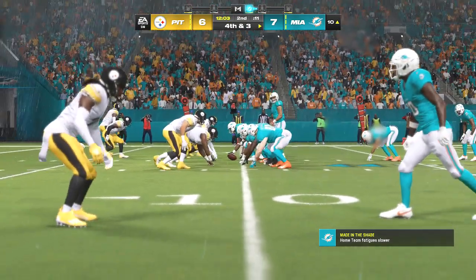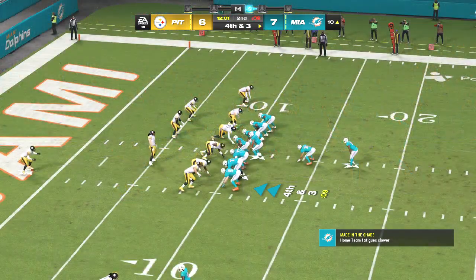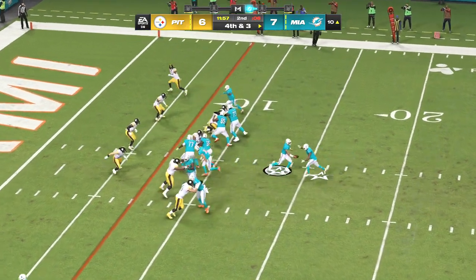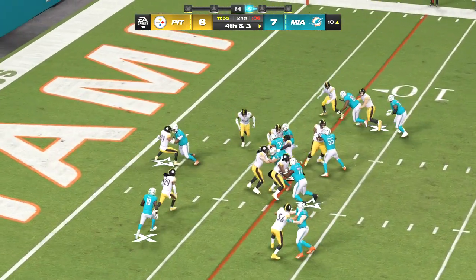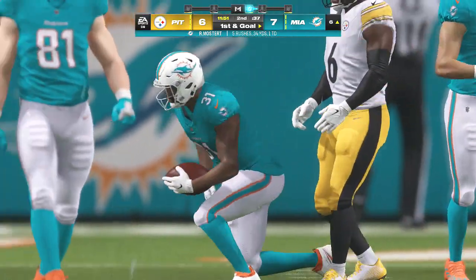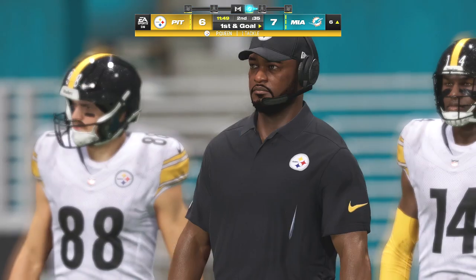Mike McDaniel dialing up the risk here a little bit on 4th down. They're going to go for it. They'll try it now with Mostert. And he gets the 1st down yardage he needs before he's brought down at the 6.